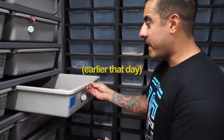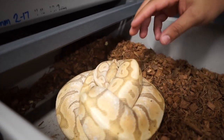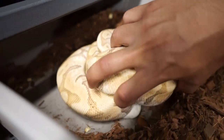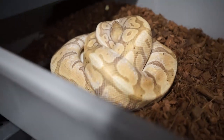So right here, we have a really good clutch. We have a Banana Yellow Belly Bling bred to a Super Gravel. So right here, we would definitely like to hit some Highway Bananas. But as you can see, she has a very, very nice looking clutch. We'll pull her out in a few.